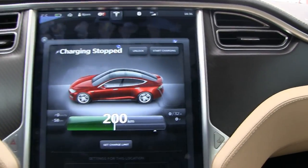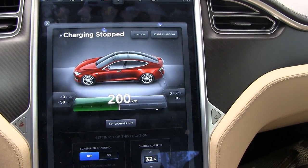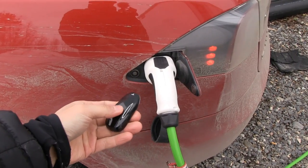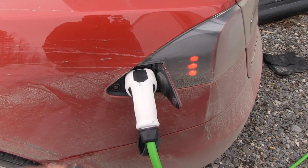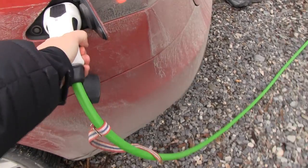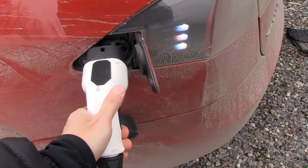So I could try start charging. Actually, I think it doesn't work. I have to unplug and plug it in again. That usually works. So what I do is double click here. Oh, hold on. Okay. So I have to do this and then plug it in.